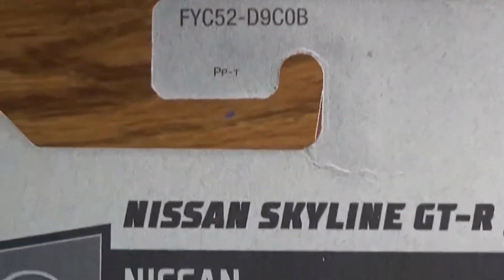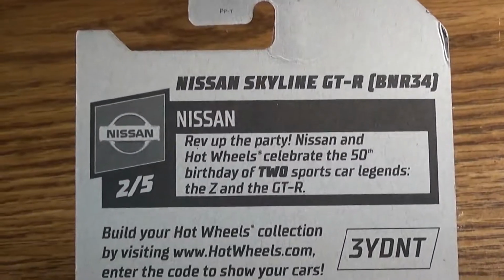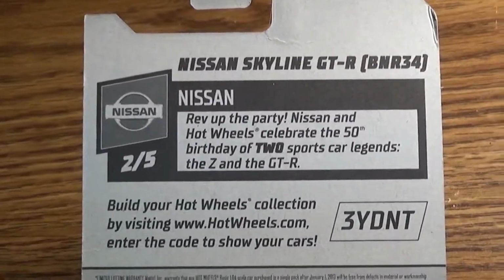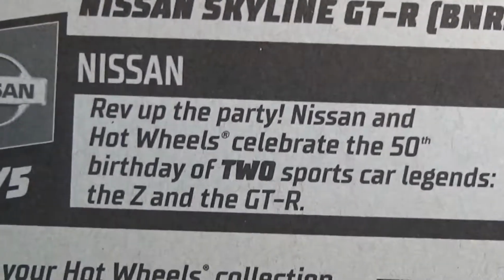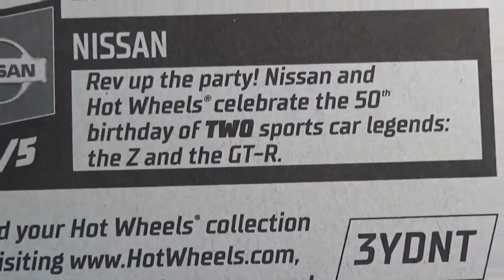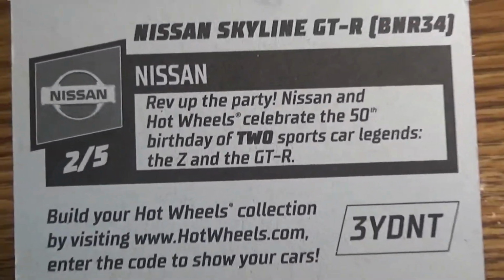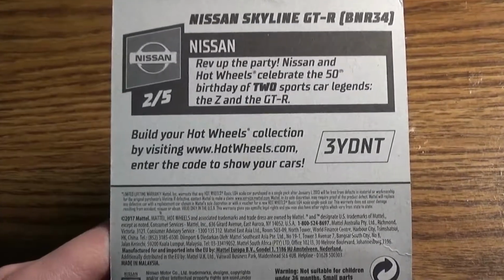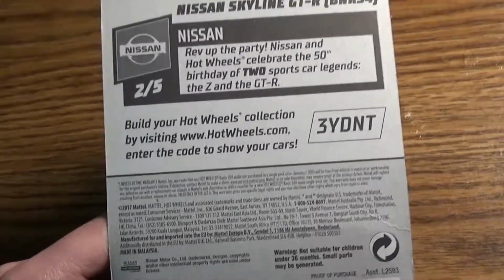Case K, it's a B case, as I mentioned. The Skyline GTR R34, Nissan, 2 out of 5. Rev up the party. Nissan and Hot Wheels celebrate the 50th birthday of two sports car legends, the Z and the GTR. Especially, I can't wait to get the 300ZX Z32 from the series. Darn, do I love that car. It's so beautiful.